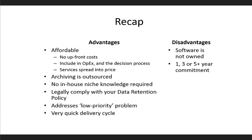So in terms of the archiving as a service offering as a whole, let's just quickly recap it. So it's affordable. You don't have the upfront costs. Hopefully you can then include it in OPEX instead of CAPEX, and the decision process might also then be lower down and just kept within the IT area, maybe up to CIO level, as opposed to going to board, maybe, I don't know, depending on what the approval levels are like.